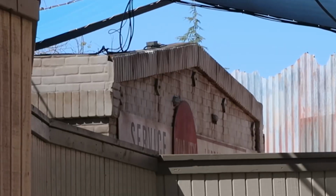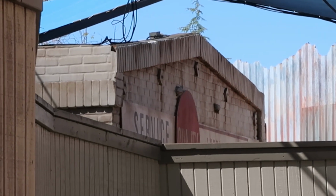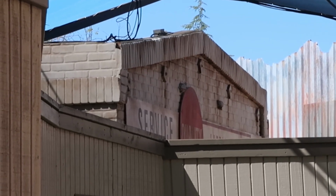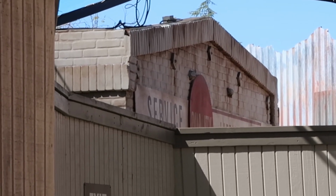And as far as the front of the attraction goes, pretty much looks the same from last week when we saw it. The only difference that I'm noticing this time is that it's been distressed. So that means that this is probably finalized. There's probably not gonna be that many changes on the facade, and this is what we're gonna be getting for Halloween Horror Nights 2021. Yeah, that facade looks very similar to Halloween 4, so that's probably what we're getting.